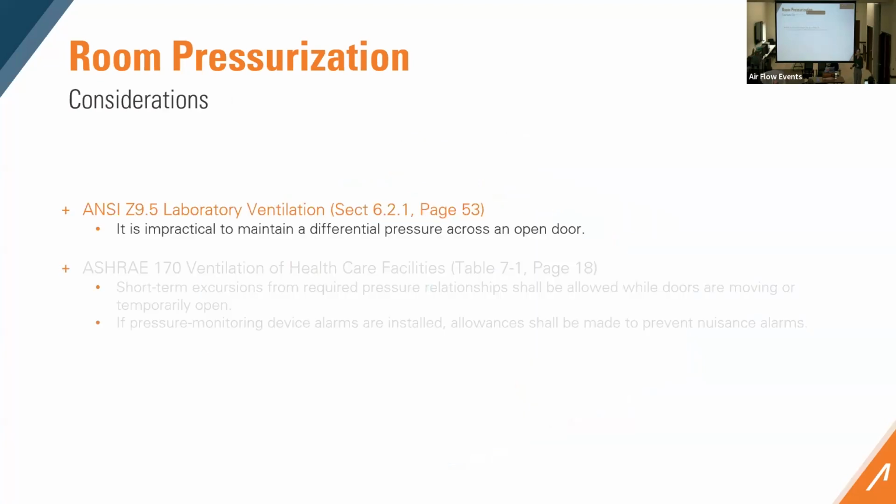So now we'll just go over some different standards and what they say about room pressurization. To start, in ANSI Z9.5, they say it is impractical to maintain a differential pressure across an open door. That's what we talked about with direct pressure control, and hence why we highly recommend the door contact switches, because when the door is fully open, there's no way to maintain pressurization in that space.